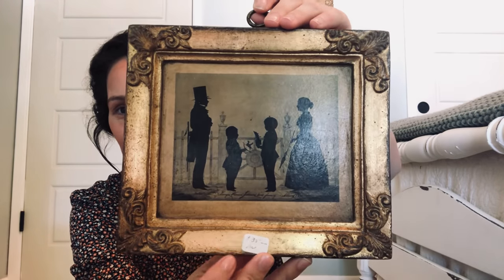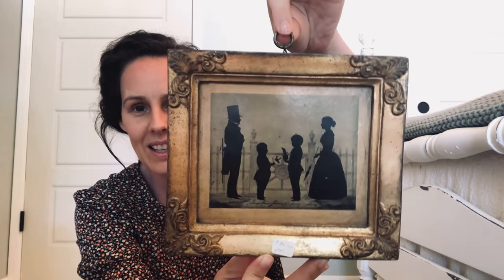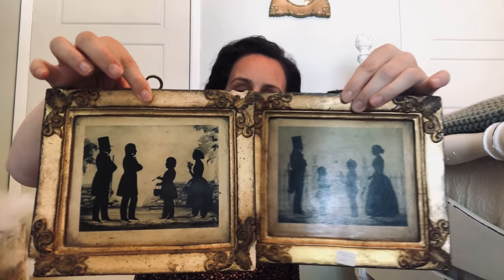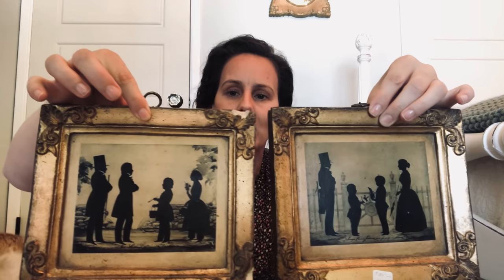Isn't it gorgeous? Okay, it has an estate sale price, $35 for the pair. I paid $3 for both. This is one. Aren't they pretty? And they're about my size. Hold on. So this is one. Now this one's in perfect condition. This one is slightly different. You can tell. At first I thought, oh, they're the same, but they're not. There's a glare. There you go.